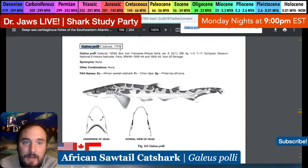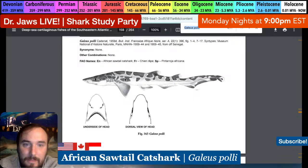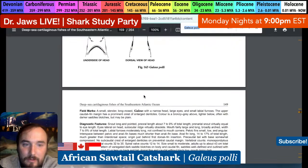But Galeus polli, the English name is African Sawtail Catshark. Chinenrape is the French name, and I'm not going to even attempt to pronounce that. And the Spanish is Pentanchidae africana. Same illustration as before.